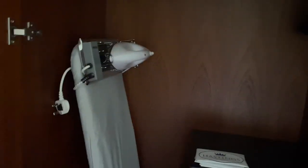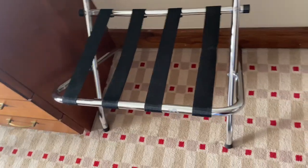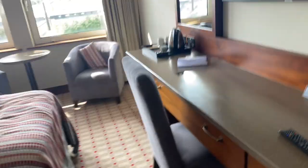And then we have this wardrobe, which has an ironing board and an iron, a safe. I never use that. Hangers. I don't think I've ever actually hung my clothes up in a hotel, but there's loads of space if I wanted to. And then we have this thing, which I don't know what it is. Is it a seat? Is it, put your bags on it? A bag holder? I do have a suitcase over there.